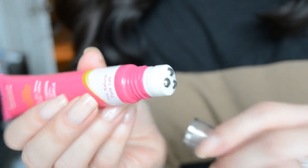It says Pore Complete Solution. Sorry, I have something on my lip. Roll on 3 silver roller whitening anti-wrinkle. So I guess it's more like a spot treatment. If you have specific areas that you want to whiten or lighten any pigmentation on, you can use that, but it's also an anti-wrinkle product as well. So 2 birds with 1 stone.